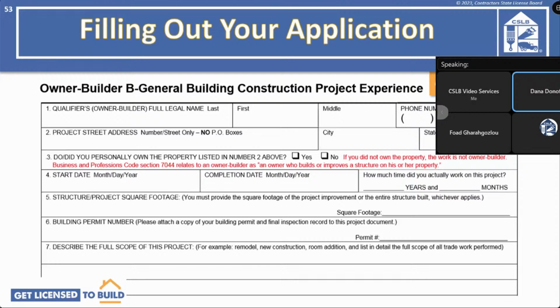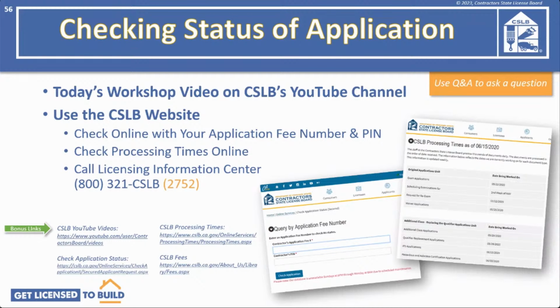The next form we will discuss is the Owner Builder B General Building Construction Project Experience form. The date shown is after the date we likely received your paperwork. It's likely we're busy working on your application. As you can imagine, CSLB receives hundreds, if not thousands, of documents every day, and we process them in the order that they've been received. So be sure to take the extra time getting the application right so we don't have to send it back to you to correct and then have to start processing your application again.